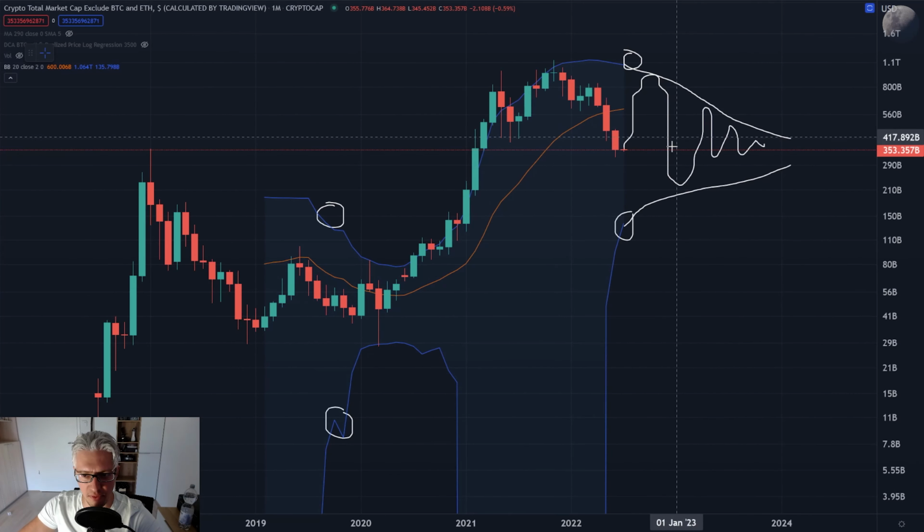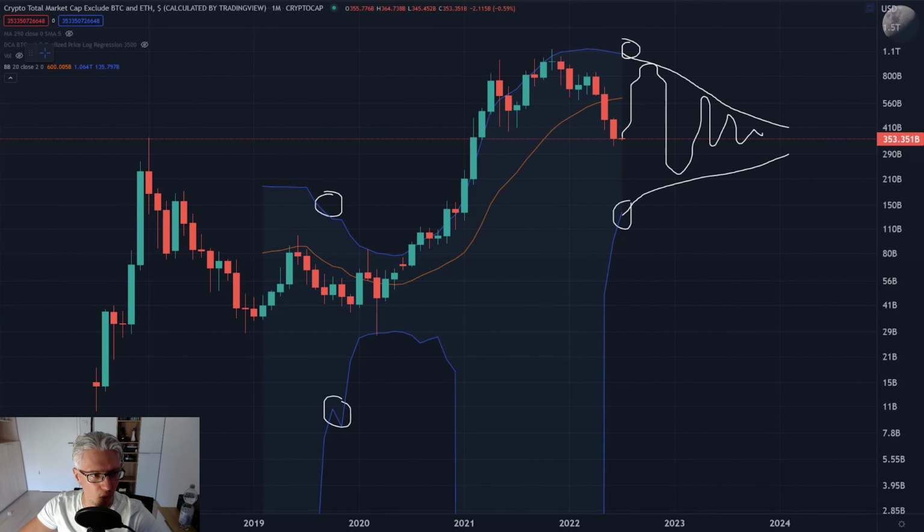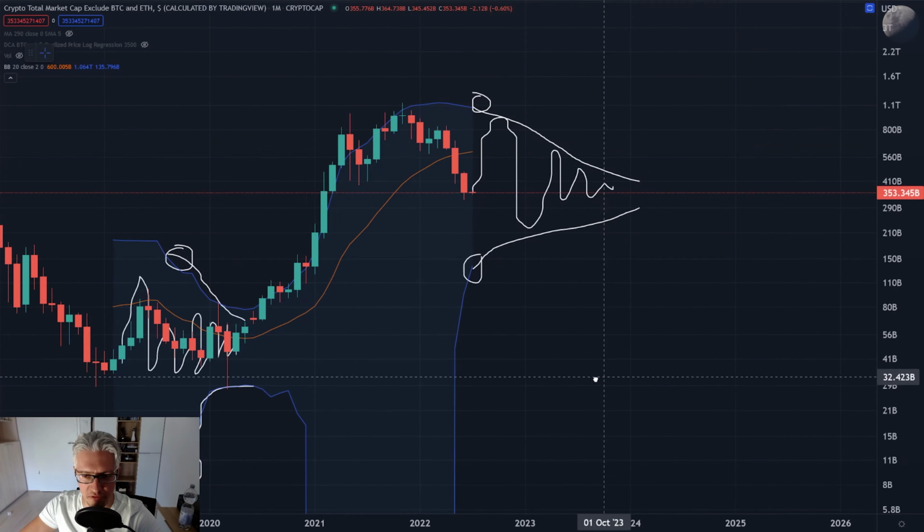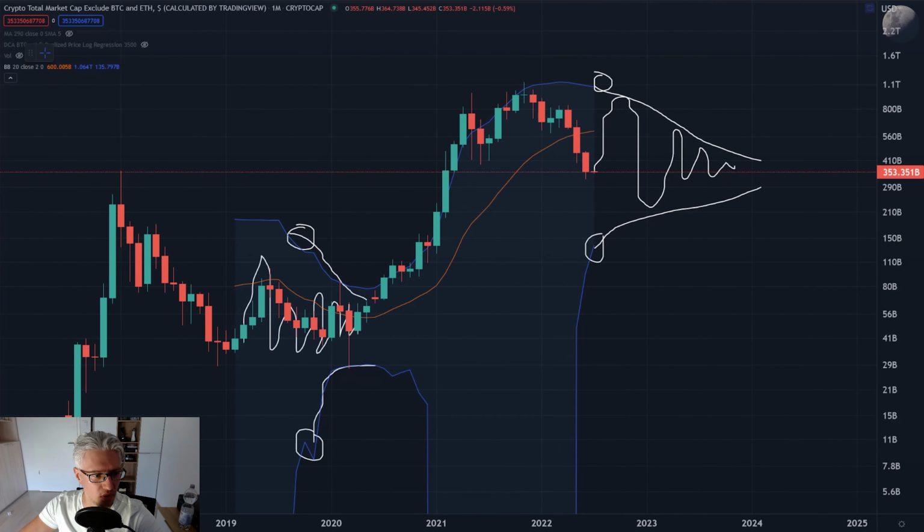So I think something similar could be happening now as here, while the Bollinger Band was getting narrower all the time here in early 2020, and we had some oscillatory wild movement. Something similar could happen in the altcoin market.